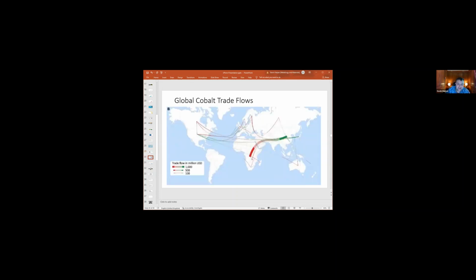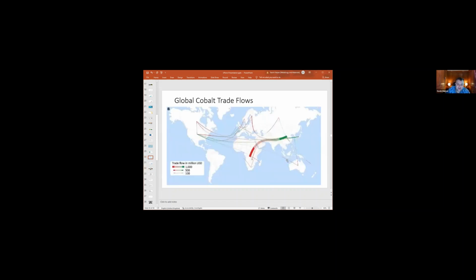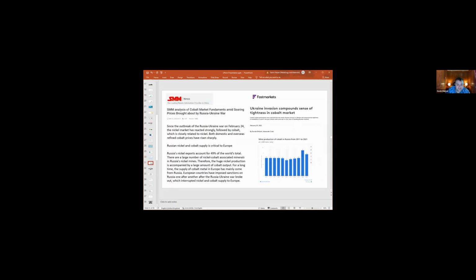Now, in terms of the actual flows, once it's come out of the ground in the Congo, it all makes its way to China at the moment, which has got the real centre in terms of the other elements of the supply chain that are able to take that cobalt and valorise it and turn it into battery grade materials.